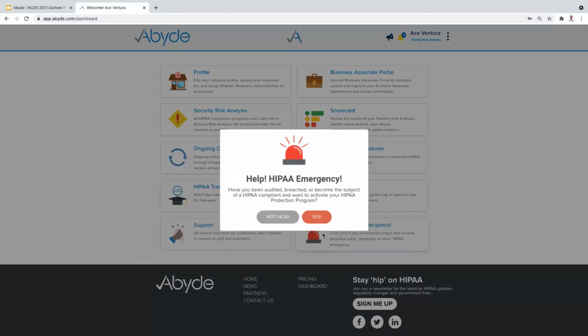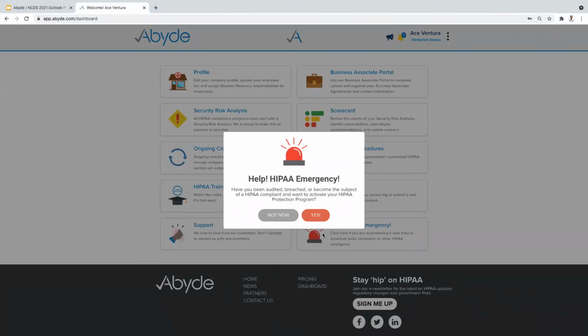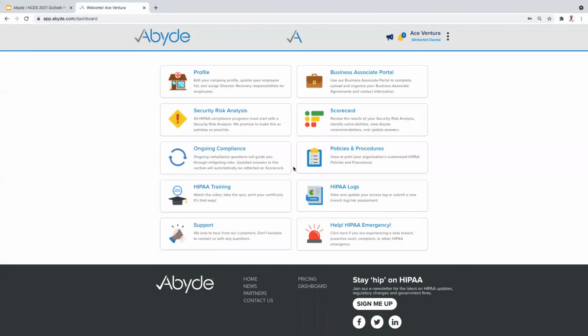And best and last but not least, hopefully something no one on the call ever has to use, is our safety net and our built-in audit protection. If you do have a data breach or a patient complaint or a government proactive audit, you click that big red button. One of our HIPAA specialists is going to reach out to you immediately. We're going to find out who's auditing you, what they need from you, what they need from us. We're going to walk you step by step through the audit process. And we're happy and extremely proud to continue to say that every Abyde user that has been through a HIPAA audit has not paid a single dime to the government.